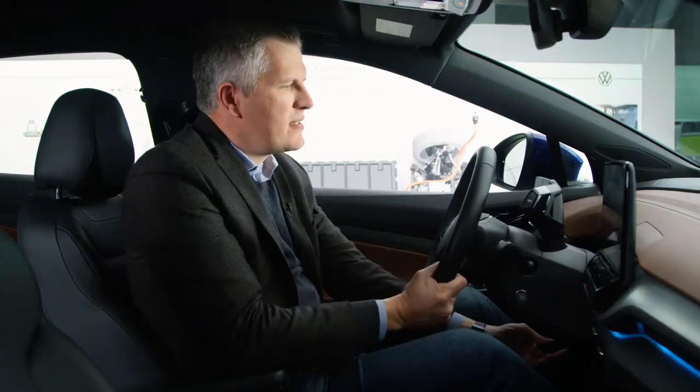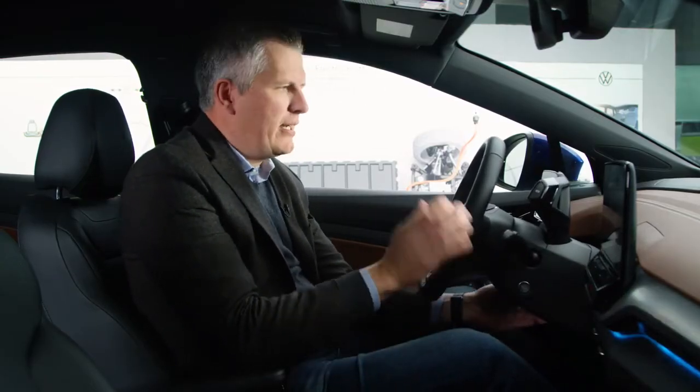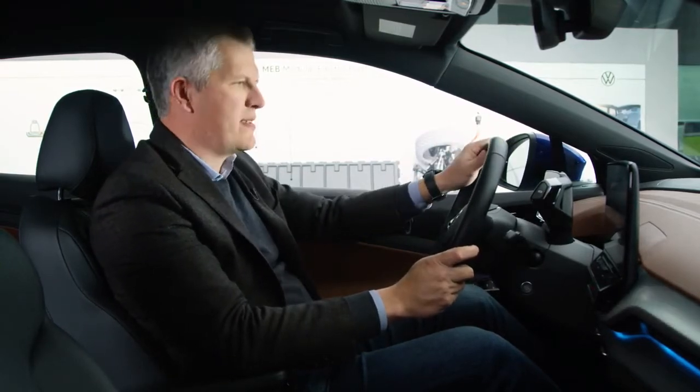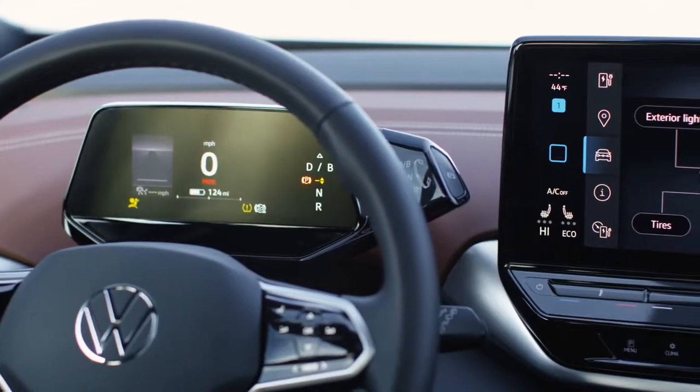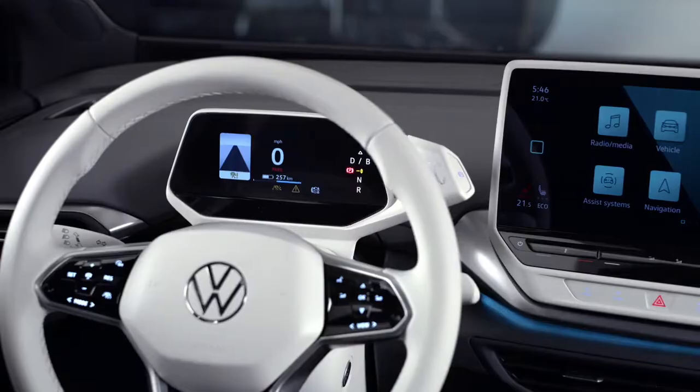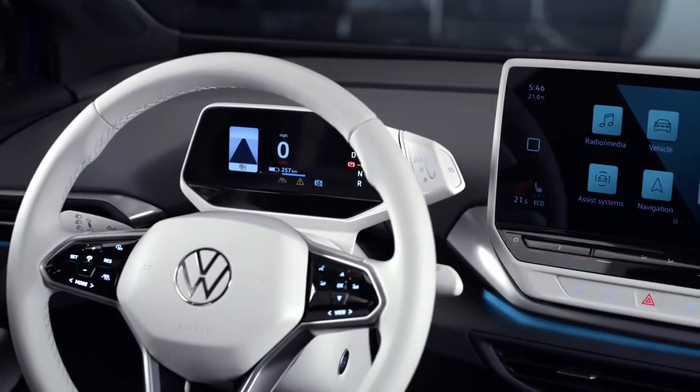So even when you're moving the steering column up or down, the ID cockpit stays in your line of sight and is not interrupted or interfered with by the steering wheel. As we shift our attention just right of that, you'll see that no longer do you have a drive shift selector down at the bottom here. It's right up here at the top, very close to your hand with the steering wheel.